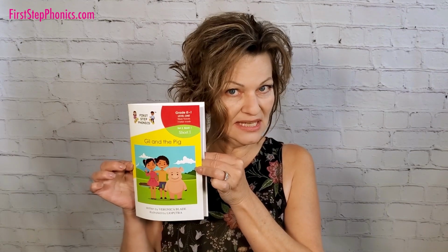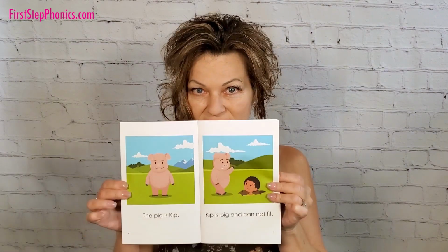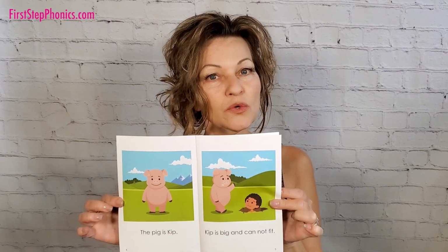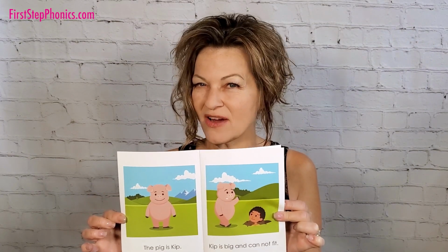This is from the short I set of First Step Phonics Level 1, Gil and the Pig. As you can see, the sentences are fairly short. And they all have an actual storyline or a plot. And see all that color? When you were a kid, what did you prefer to look at? Black and white or color? What inspired you to read?